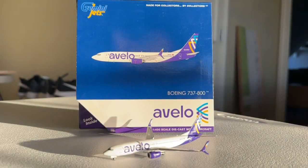Hope you guys had a fantastic day today, and today I have another model review for you guys. Today we're going to be taking a look at the GeminiJets 1:400 scale Avelo Airlines Boeing 737-800. Very excited to have this aircraft as it's my very first Avelo Airlines aircraft, and there's a really good story behind it. Beautiful airplane. I'm really excited to talk about it.